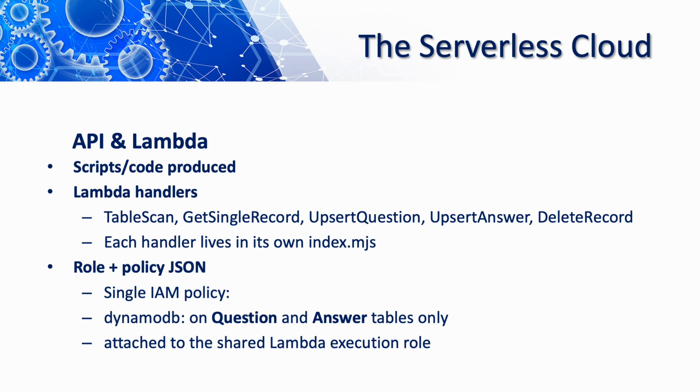All the serverless logic is just code. We wrote 5 Lambda handlers: table scan, get single record, 2 upserts, and delete record, each in a small index.mjs file using the DynamoDB document client. To authorize them, we created one tight IAM policy that grants DynamoDB access, but only on the question and answer tables, and attached it to the common Lambda role. That's the entire backend: 5 scripts and a single JSON policy.